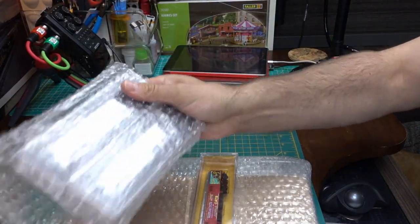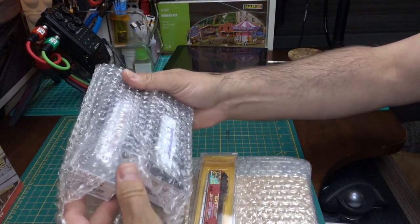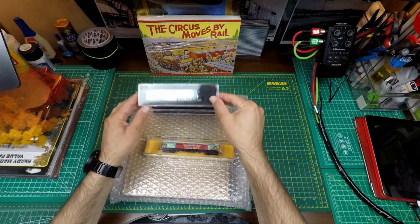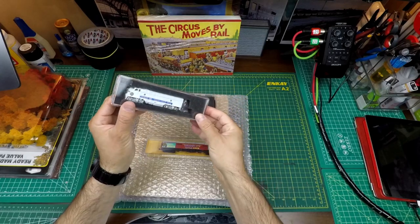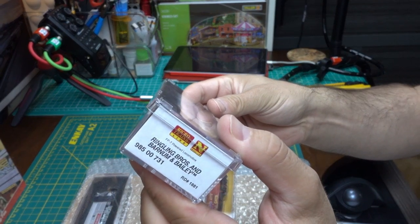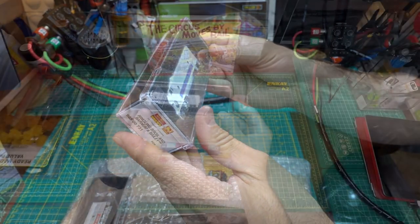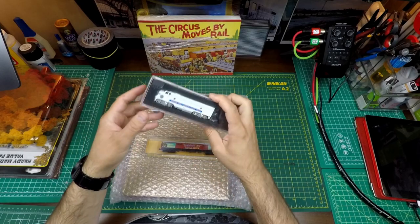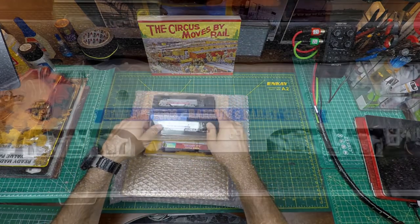The next item is a Ringling Brothers FP7 powered locomotive. This was released in June of 2011. This locomotive is white with a blue stripe and red lettering. They released two road numbers in each locomotive color scheme.